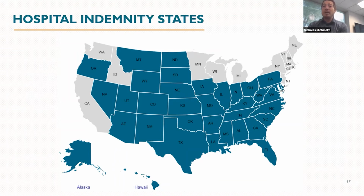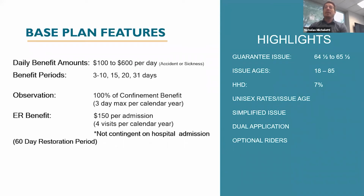Where can you offer our product? Well, anywhere that you can see on this map here in the 36 state footprint that we have here. So all the way from Oregon, Alaska, Hawaii, all the way to the East Coast of Florida, Georgia, South Carolina, and North Carolina. So our product is available in that footprint throughout the country. We've got a base plan with some highlights and then some riders that you can attach to it. So let's take a look at some of the benefits of our product.